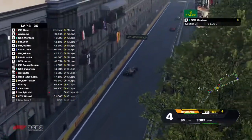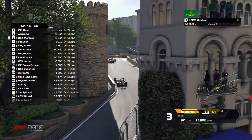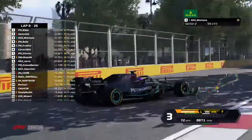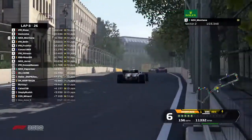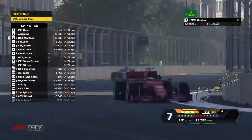All the top 10 are on either 5 or 7 lap medians. That's just Konzo from the start of the race. And we got the hard tyres for Vaporizer and CDR. The medium runners will have to pit again. Jack's saying they can only do 15 laps of Azerbaijan. A couple of them were on the safety cars, a yellow flag.